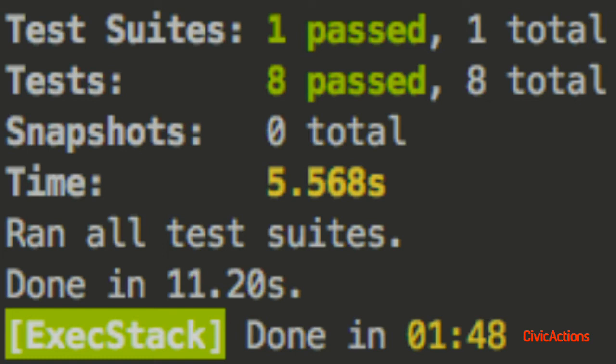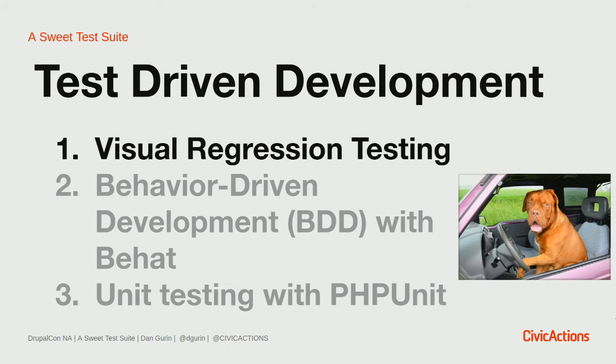When we know that our automated tests are passing, we have the confidence that the job is done and we can get on with the rest of the things in our life, or maybe just more programming. We know we're ready to move on when we see green on our screen. So how do we get there? Let's look at a few common tools used to test Drupal websites and applications: visual, behavioral, and unit. Visual is a great way to quickly get wide test coverage. Behavioral works well for site building activities, and unit tests help ensure that our custom code is doing what we think it's doing.